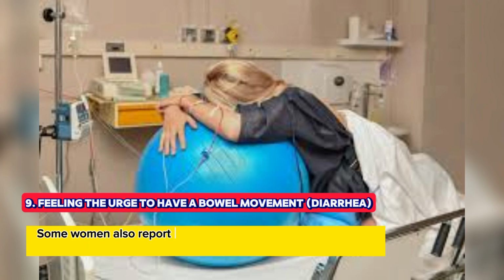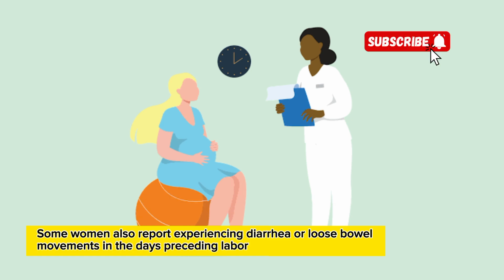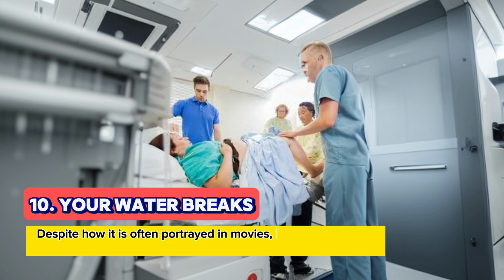Some women also report experiencing diarrhea or loose bowel movements in the days preceding labor. Rupture of the amniotic membranes, or one's water breaking, usually is a sign that labor has begun, despite how it is often portrayed in movies.